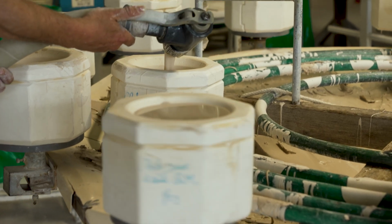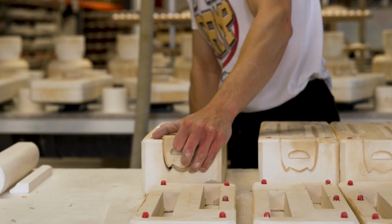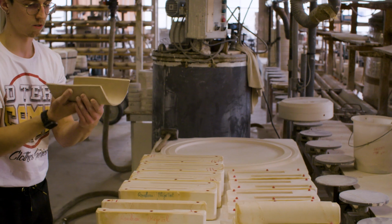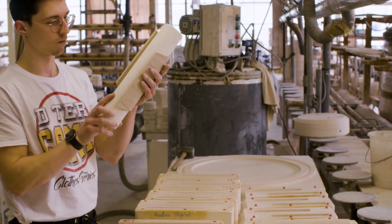You will fill the mold with the liquid paste, and then you have to wait to make sure the water is going away from the mold. The way it's going away is that the plaster is sucking the water. The plaster from the mold is extracting the moisture out of the paste, which shapes the plate. Exactly.